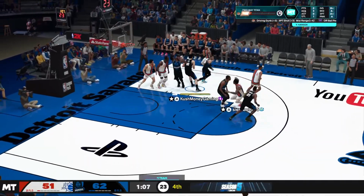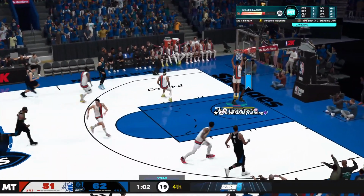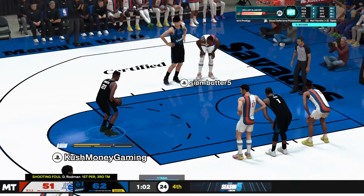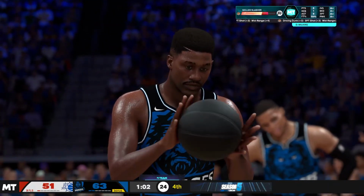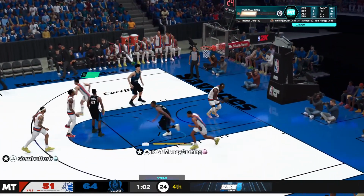DeRozan scanning the floor. It's Wilkins with the drive. You can tell Dominique Wilkins just has that extra edge to his game. He's always hunting down his next bucket and willing to fight to get it. Both free throws good from Wilkins.